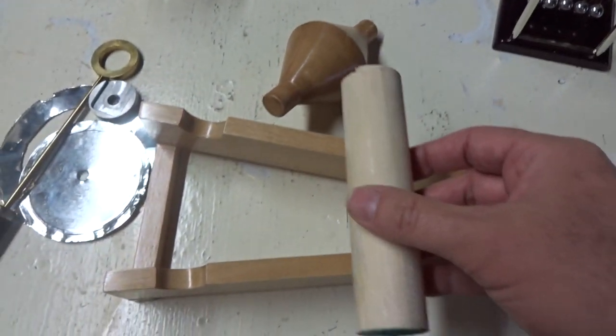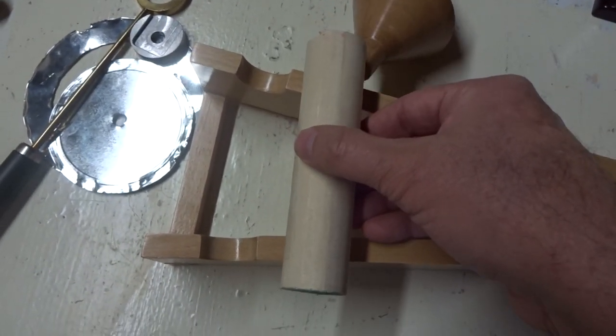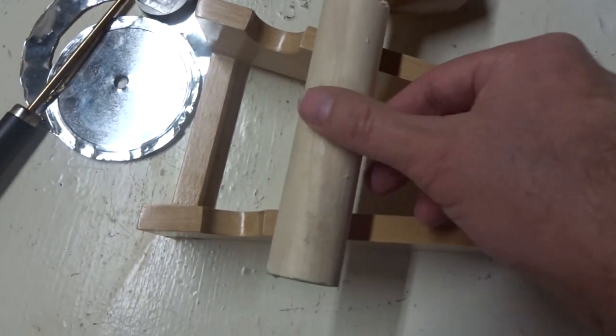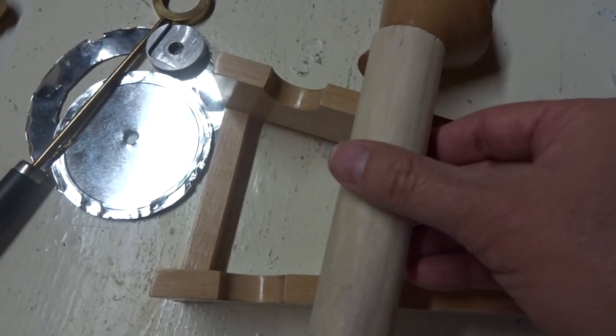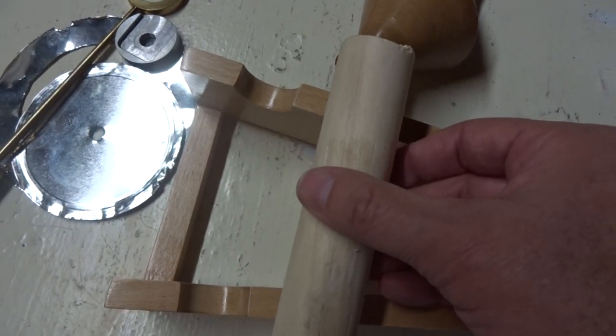If I put a cylinder on it, just a regular cylinder, it will roll down the inclined plane. I'll give it a tug, get it going. Try that again. One more time for you skeptic viewers.